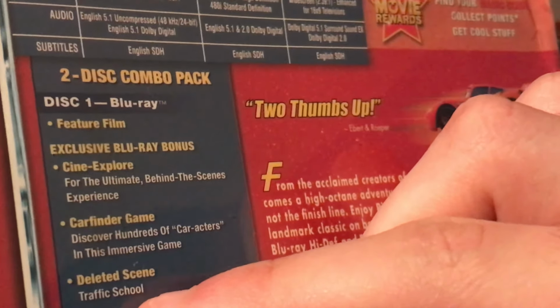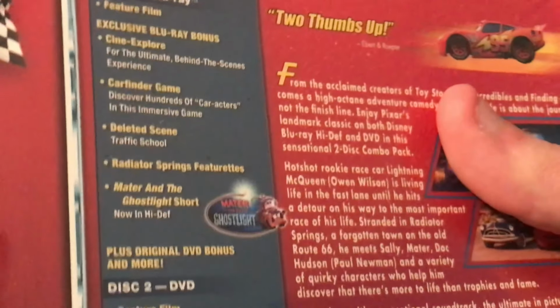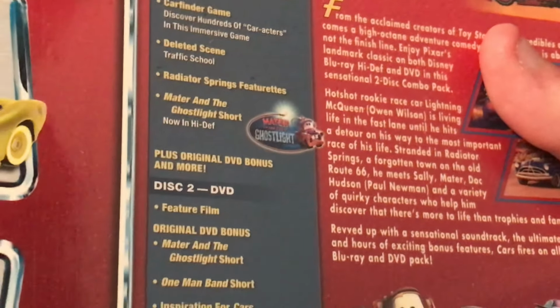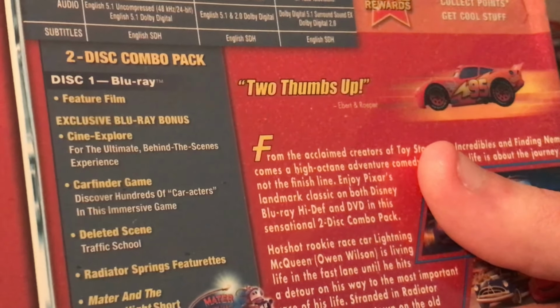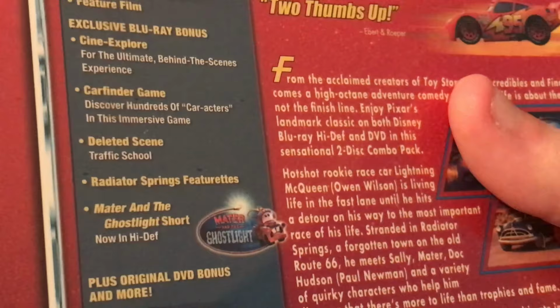Deleted scene. Traffic school. Only traffic school? Just that one. Oh, the rest are on... I guess the rest are on the DVD. I guess traffic school is exclusive to the Blu-ray. Radiator Springs featurettes. Mater and the Ghostlight short. Now in high def! No way! Disc 2 DVD.